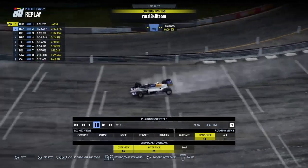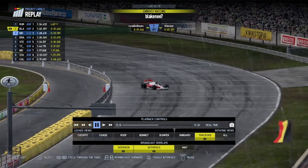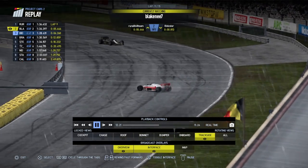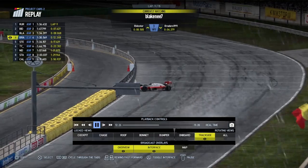He goes to the right, to the inside, and he goes a bit wider that time though, but still, look at the ground he makes there. Fantastic stuff as Blakeney's lost it. He's off onto the grass and doing donuts, and now he's facing the wrong way as Bidzster comes around the last corner, and now Blakeney's got to reverse off the wall.